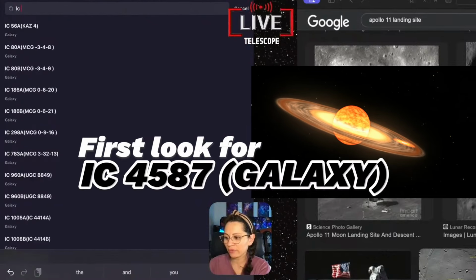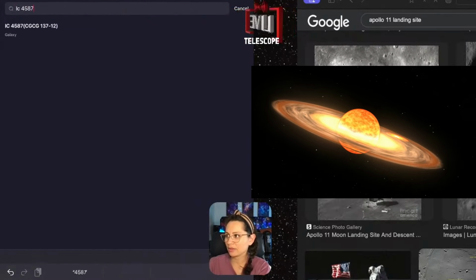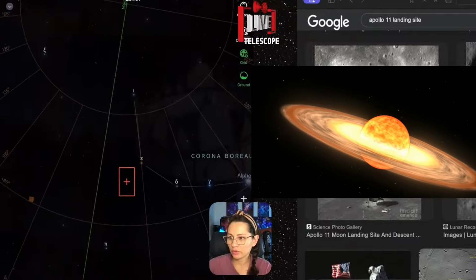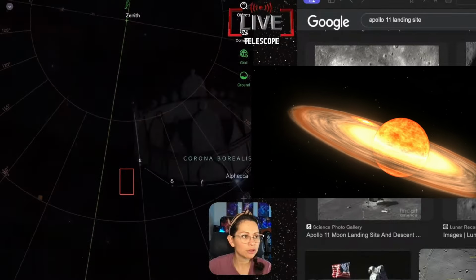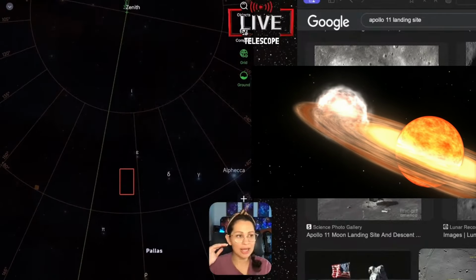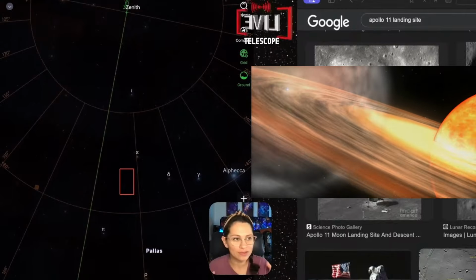I'm going to go to IC 4587. That's the galaxy, a little galaxy that is near, and it's going to be the brightest star. You see Corona Borealis right there? So this is a thermonuclear explosion in space. Like, how cool is that?